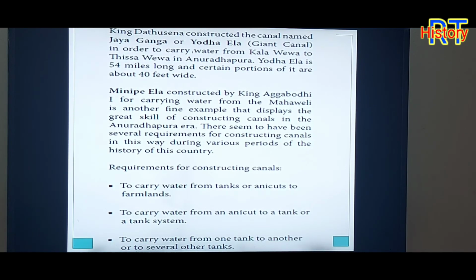Requirements for constructing canals. To carry water from the tanks or anicuts to the farmland. The purpose of making tanks was to collect water for agriculture, so they had to provide water to the farmlands. They provided water to the farmlands through the canals.